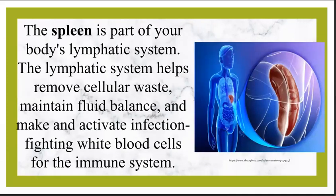The spleen is a part of the body's lymphatic system. The lymphatic system helps remove cellular waste, maintain fluid balance, and make active infection-fighting white blood cells for the immune system. It's also responsible for making substances that play an important role in inflammation and healing.